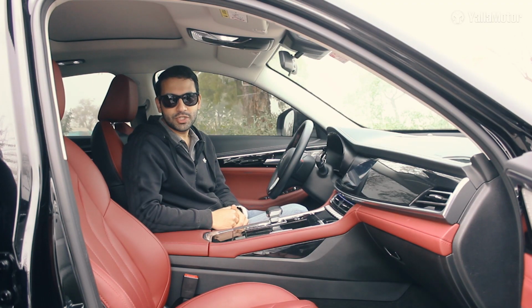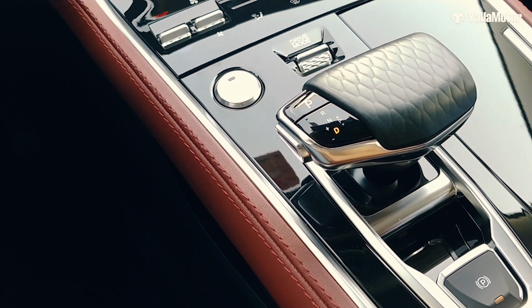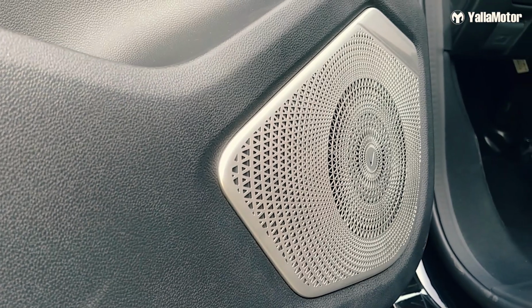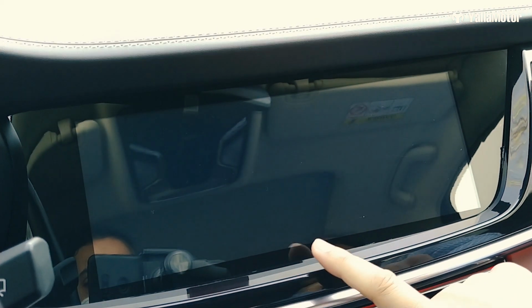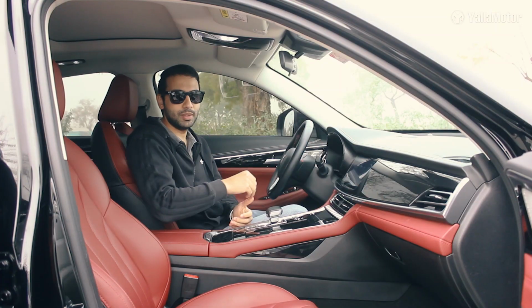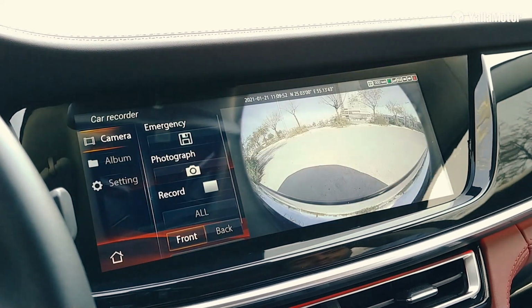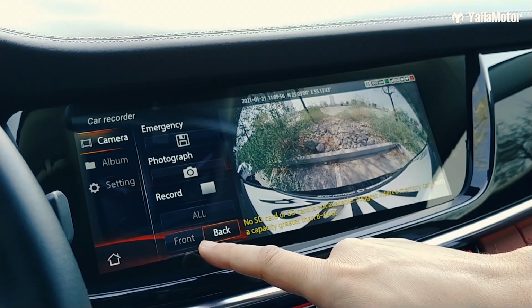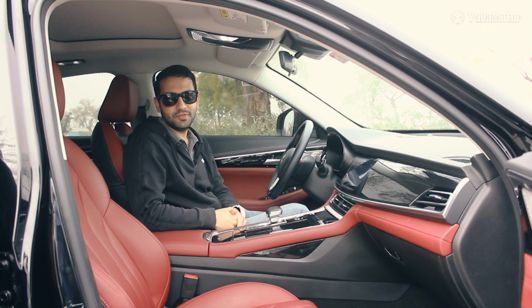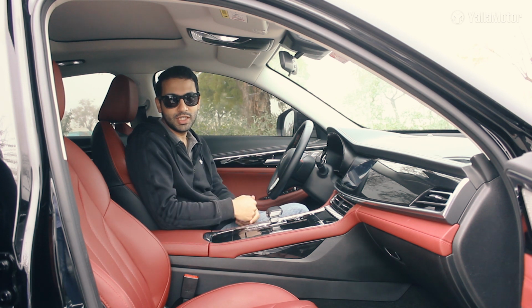In terms of features, it has nearly every feature imaginable, from a big sunroof to an ambient lighting system and push-button start to an 8-speaker sound system. For the techies, there's also Mirror Link, which lets you connect your phone to the 12.3-inch touch infotainment screen, as well as a camera that lets you record your drive onto an SD card. Think of something like an inbuilt dash cam. Now that's pretty cool.